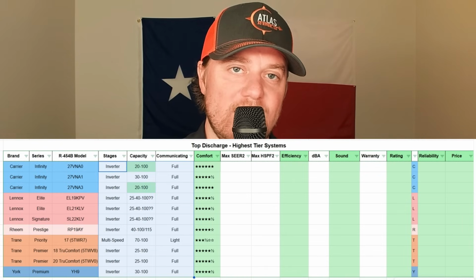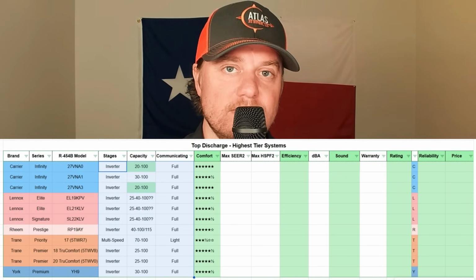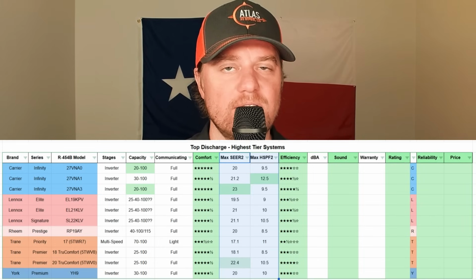So overall, once you tie together a fully variable speed system with a broad operating range, along with it being fully communicating, the HVAC system is just going to be able to provide a high level of comfort and precision. Now let's switch over and take a look at efficiency.